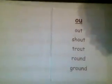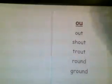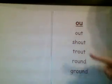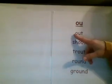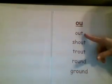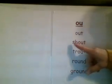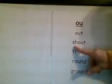Here it is. O-U. Now, in my first grade class, we talked about O-U kind of makes that sound like if you bump yourself or you get hurt and you say, ow. So that's how we like to remember it, that O-U saying ow. If we look here at our first word, it's a snap word that we know. This O-U saying ow, t, out. Here's a digraph. S-H says shh. So shh, out, shout.